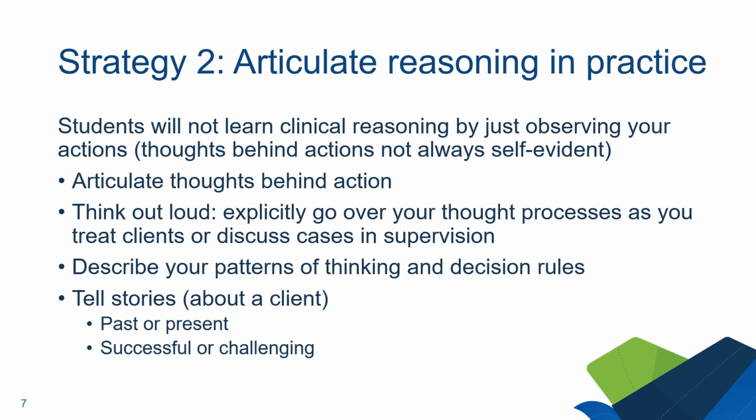Students cannot learn clinical decision-making by just observing the actions of their educators and supervisors in clinical environments, because the thinking of expert health professionals is not always self-evident. In supervision, or where appropriate during a clinical interaction, think out loud and more explicitly go over your thought processes as you treat clients or discuss cases in supervision. This is an important learning strategy supporting students to develop their decision-making skills.